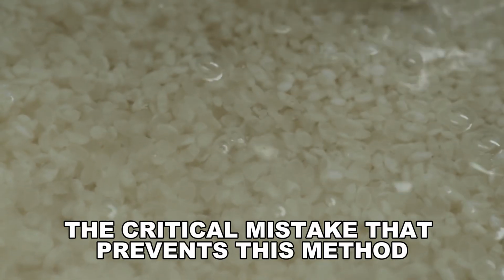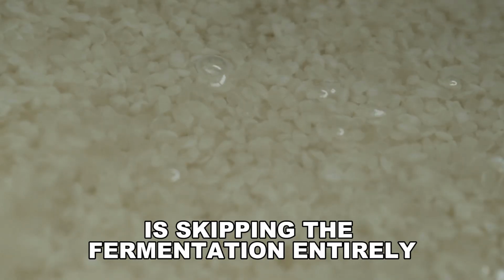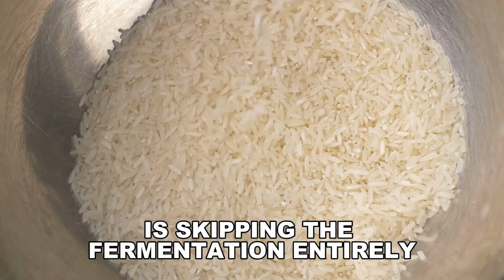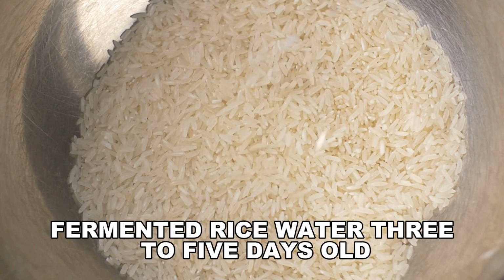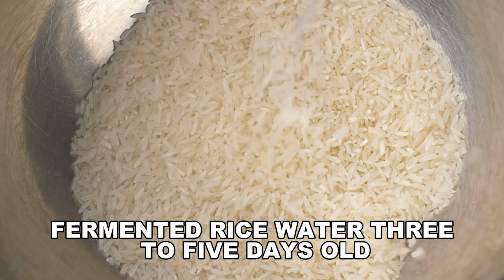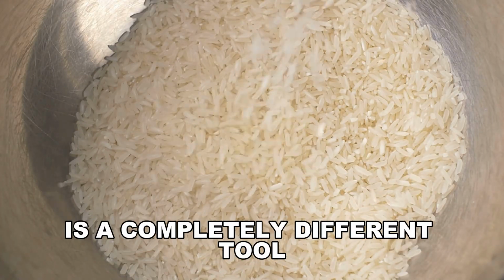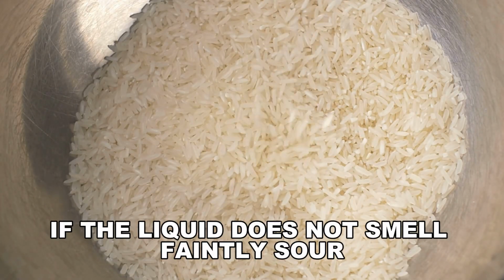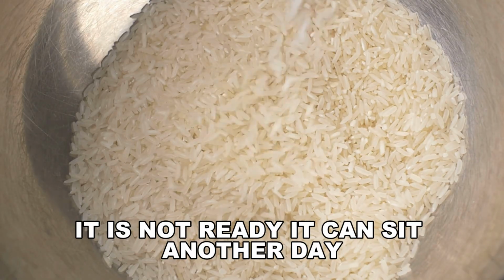The critical mistake that prevents this method from working for most first-time users is skipping the fermentation entirely. Fresh rice water produces modest results. Fermented rice water, 3 to 5 days old, carrying that faint, sour tang, is a completely different tool. If the liquid does not smell faintly sour, it is not ready. It can sit another day.